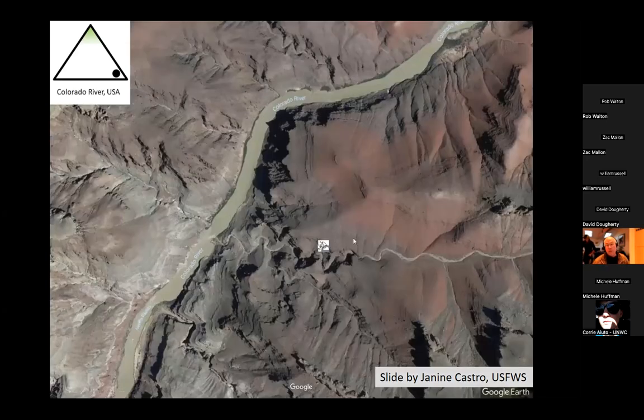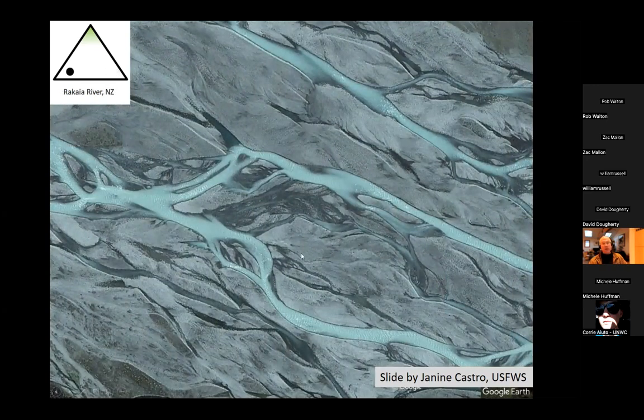So here are some examples using Janine and Colin's stream evolution triangle to describe some systems. There are natural examples that are stuck in these corners. So here's the Colorado River in the canyon section. Its form and its function is clearly dominated by its geology. Here's one of the classic rivers in New Zealand that is known for this braiding, anastomosing channel that moves continuously. And in this case, the hydrology is completely describing where and when channels are, where they are. And then this is a natural system. This is basically a huge alluvial fan system, high energy, moving lots of alluvial material.